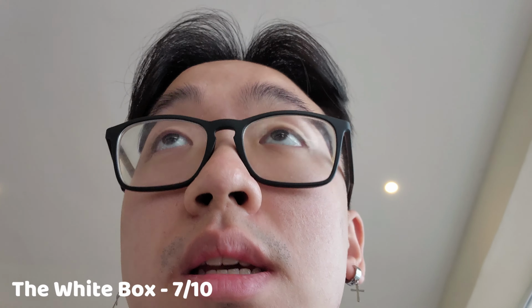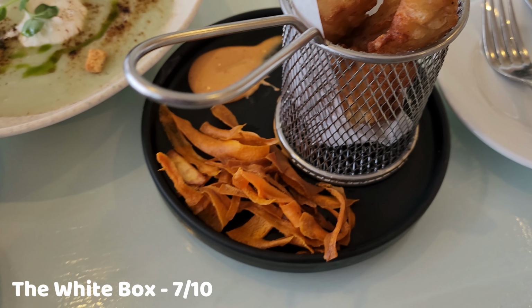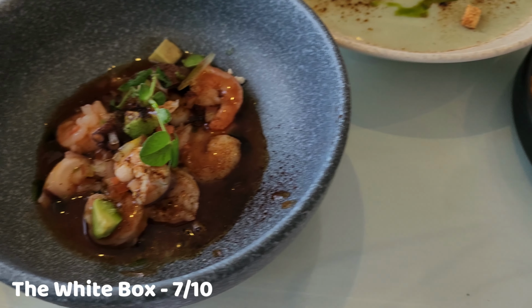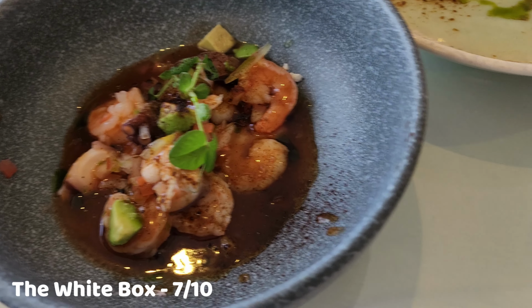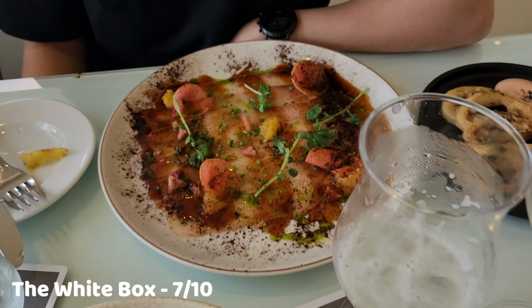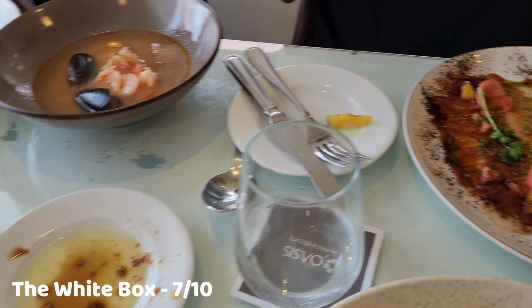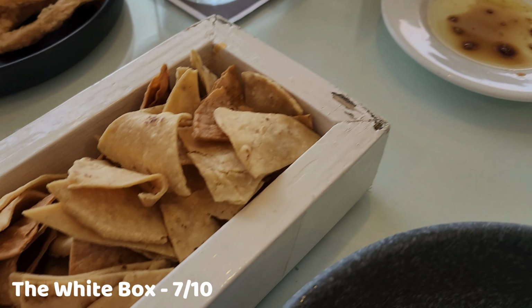Decent line, not bad. Restaurant we're at is called White Box. It's a gastro bar. Decent food. We got some fish and chips. That's seafood cocktail. Fried calamari. Some soups. Tortilla chips.